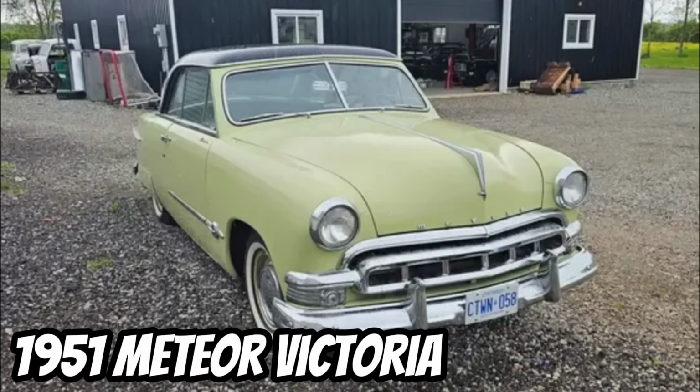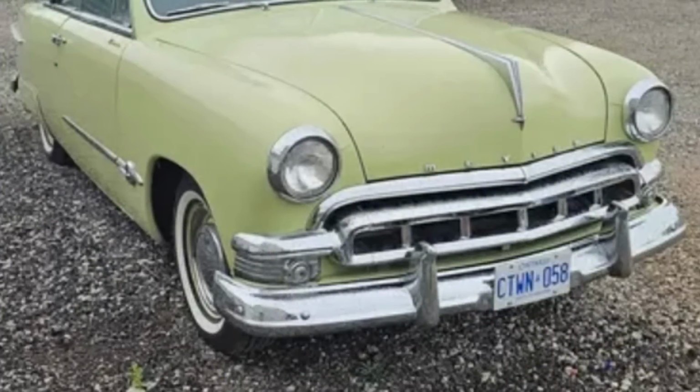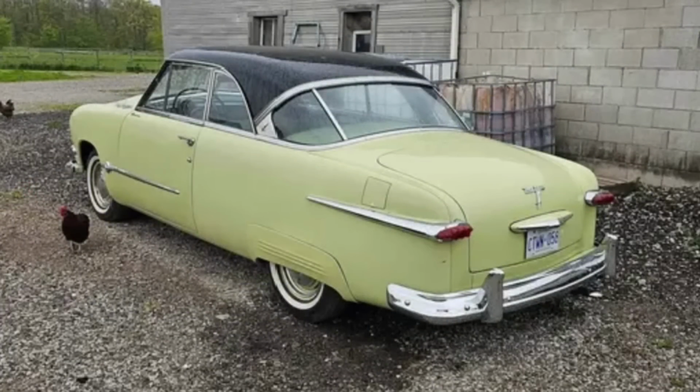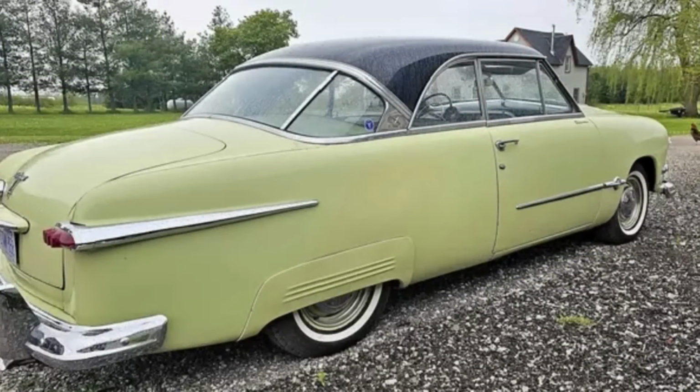Number 9. 1951 Meteor Victoria, priced at $12,600. This beautiful car has undergone mechanical restoration over the past 2 years. All components from springs to the clock have been repaired. The rear features new 5-inch lowering springs from Posies, and front lowering springs and shocks are included but not yet installed. The distributor has been converted to a Chevy distributor, and the flathead engine runs very strong with no smoke.